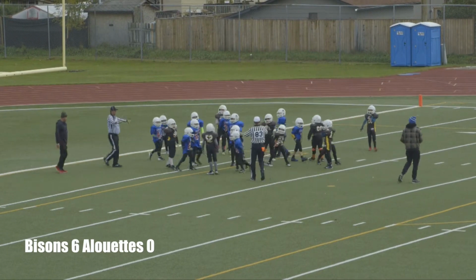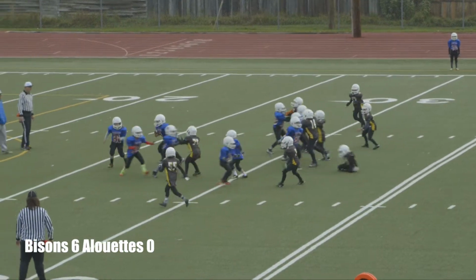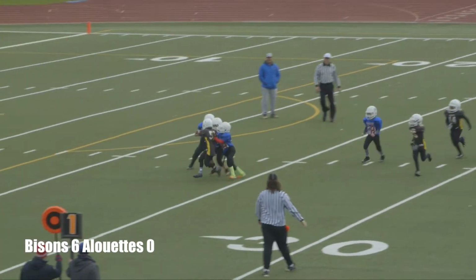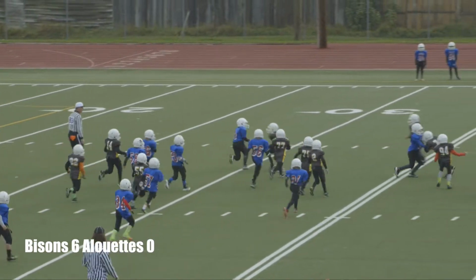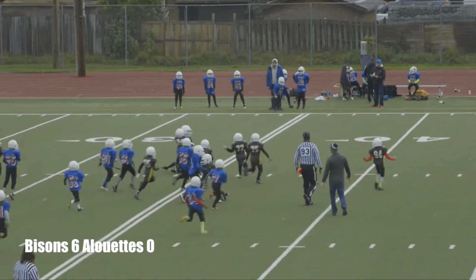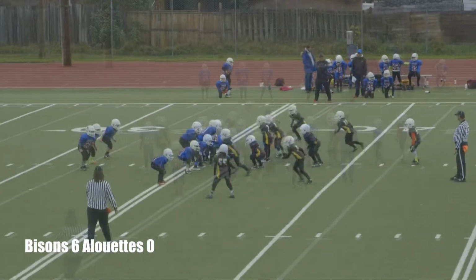So Disher looking for the run. Good tackle by 90. Goddix keeping it, and he decides to go the other way. Defender waiting for him, able to get around him. Still going, brought down by 15, Landon Legacy.